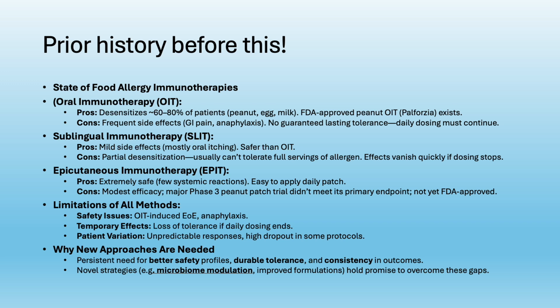Before we talk about our research, I thought I'd delve into the prior history of immunotherapies for mitigating allergies in the field in general. And I should make the distinction that while our research talks about an inulin gel based immunotherapy, it is important to understand that it also falls under oral immunotherapies because it is administered orally. That said, oral immunotherapies of different kinds have actually been tested before, and one of them is actually approved, Palforzia, which is a peanut allergy medicine, but a lot of oral immunotherapies currently have a lot of problems.